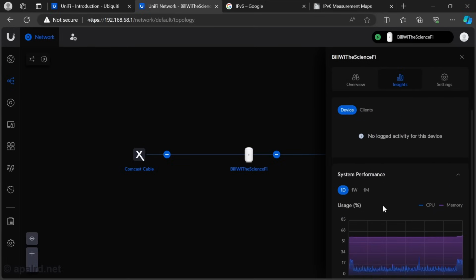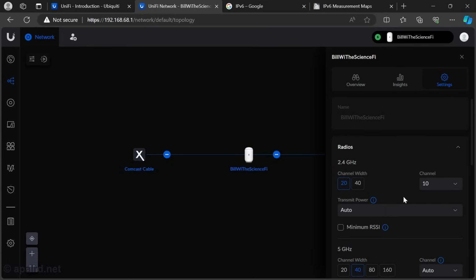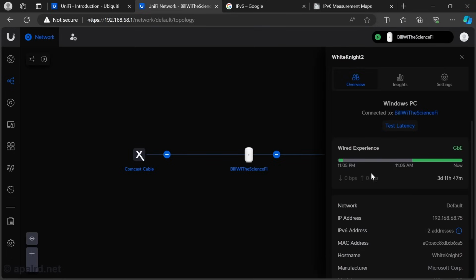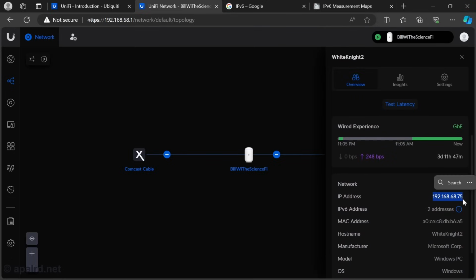Insights, maybe that'll give me something. No. Settings. No, that's not helpful. How about White Knight? What do you have? There we go. So we have IPv6 addresses here. So this is the legacy address.